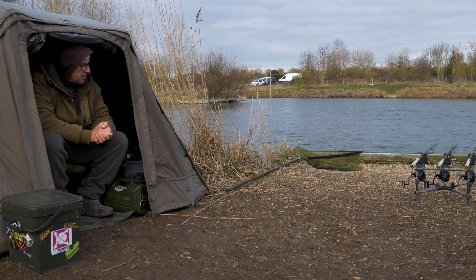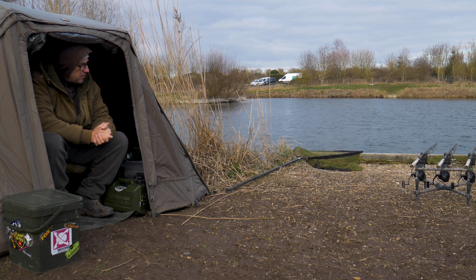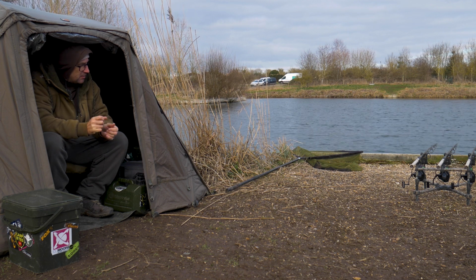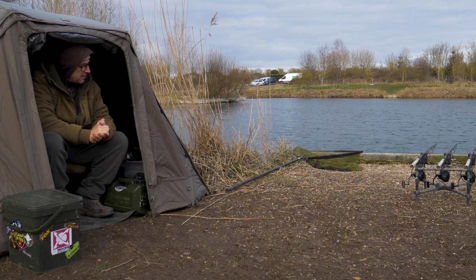So, yeah, I had a little twitch on that left-hand rod as well. It went up an inch or so, but it was during a gust of wind, so I wasn't too sure if it was that. But that and the middle rod both bleeped, but only the left-hand rod went up a little bit.